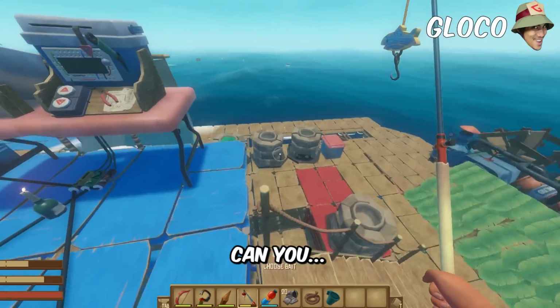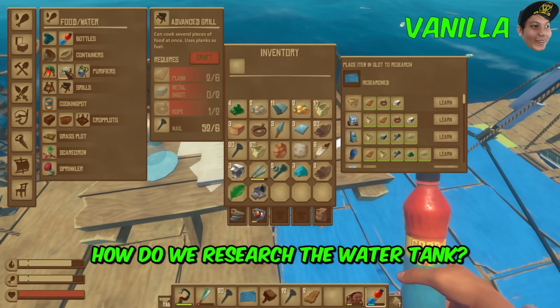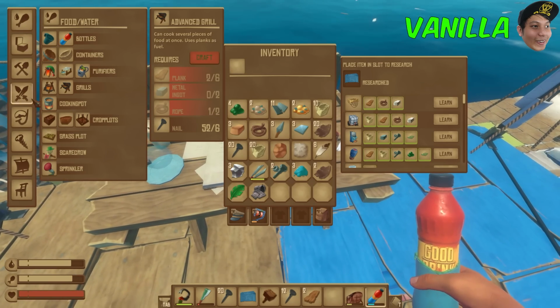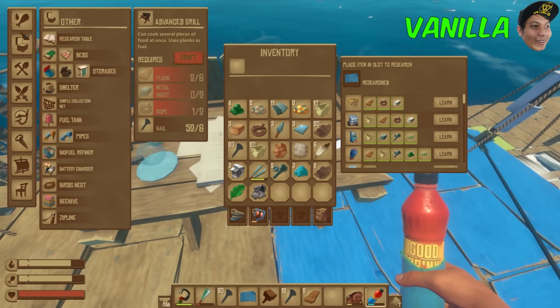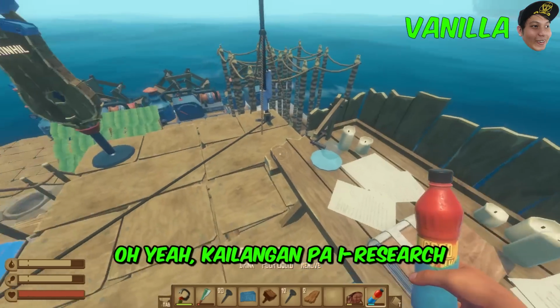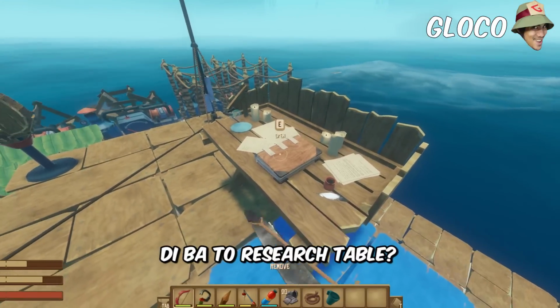Yo, bro, can you research the water tank? What do we research? How do we research the water tank? Research? Eh, ba't di ko makita dito sa crafting natin? Electric purifier. Yeah, kailan pa i-research? Saan yung research table natin? Ito, hindi pa to research table?